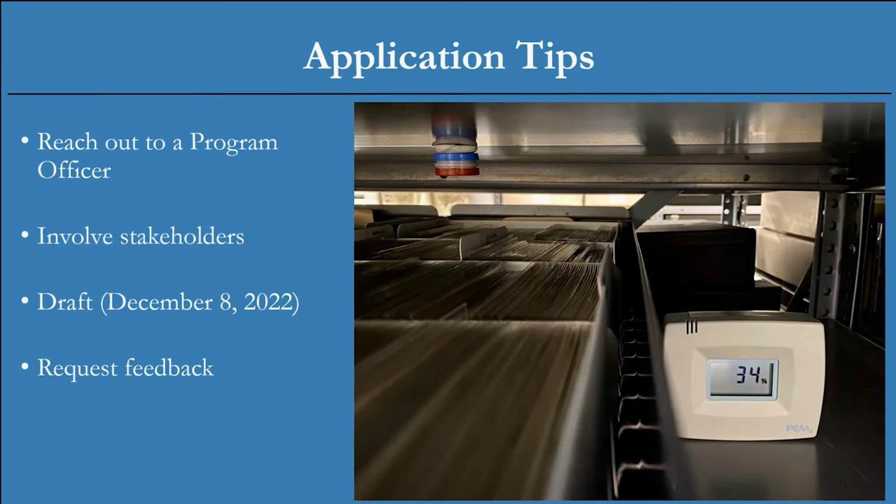Remember to adhere to page limits and file formats for all components of your application. Failure to follow this guidance will result in your application being declared ineligible. Finally, whether or not you are funded, you should request feedback from your program officer after awards are announced.